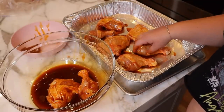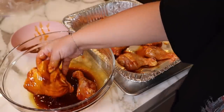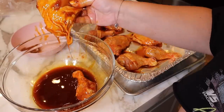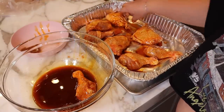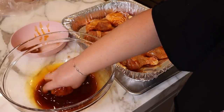This looks good. Should I put more on or you think it's good? Oh, we're gonna put more on later, you said. We're gonna put it later, yeah. Okay. The leftovers are gonna go on. Oh my god. You guys seeing that? I think all that olive oil was the secret, dang. Okay. And we're gonna do one more drumstick in there.